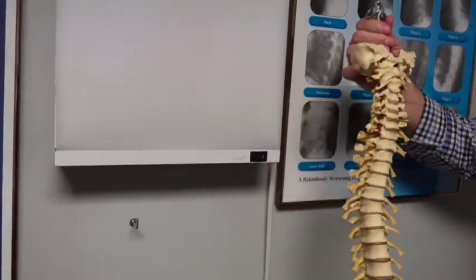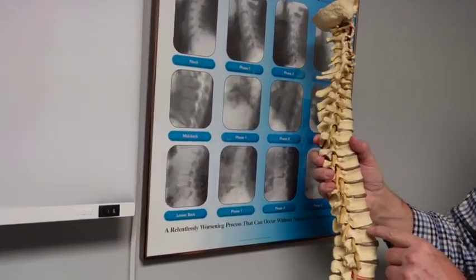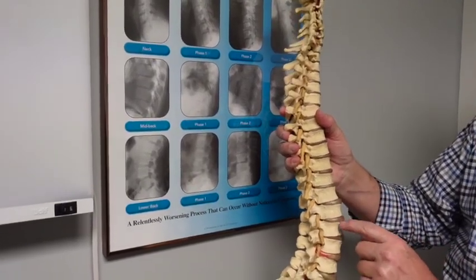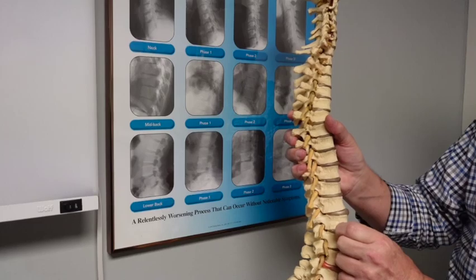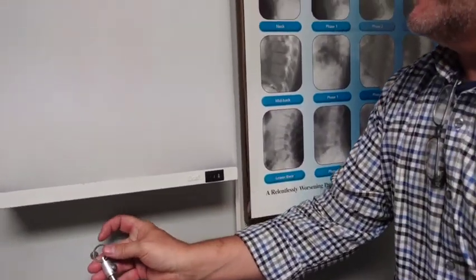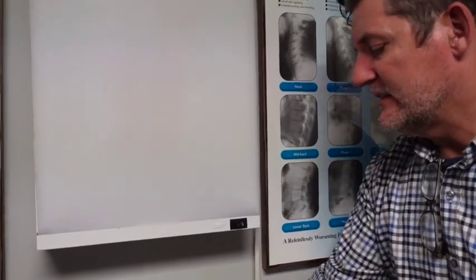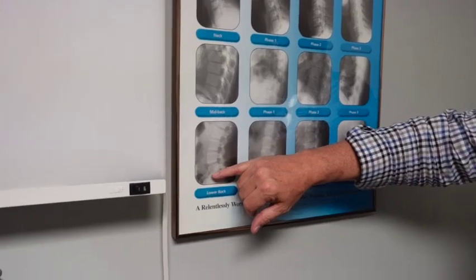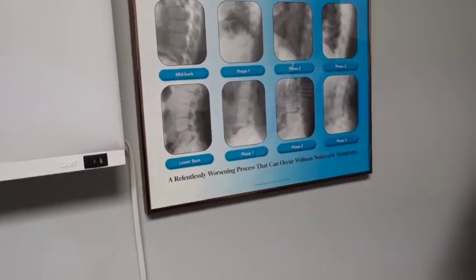Now the disc is actually made up of cartilage, like this here. This here is an example of the spine, and these things here are representative of the discs. But it's not a space. It's made of cartilage, like the end of our nose or our ear. That's soft tissue, so it doesn't show up so good on X-ray. But the thicker that space, we can infer that it's going to be a healthier disc.